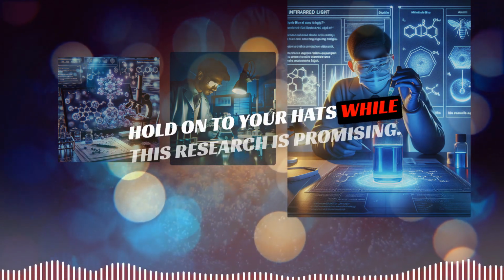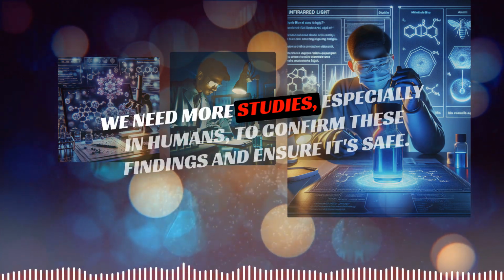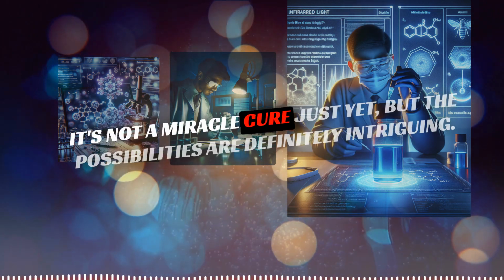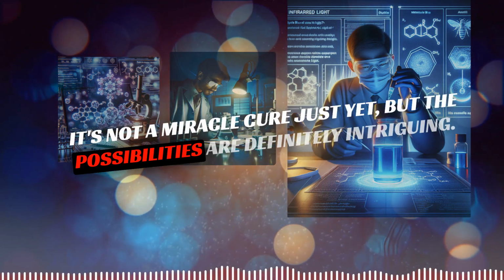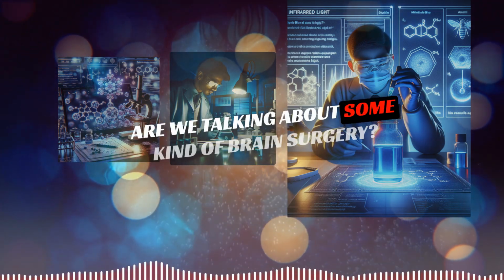Hold on to your hats. While this research is promising, it's still very experimental. We need more studies, especially in humans, to confirm these findings and ensure it's safe. It's not a miracle cure just yet, but the possibilities are definitely intriguing. So how does this light therapy work in practice? Are we talking about some kind of brain surgery?